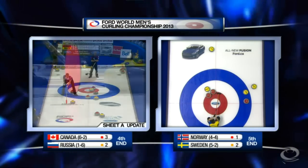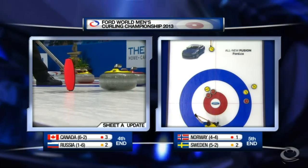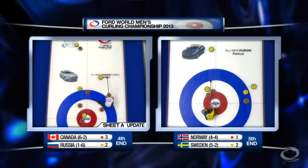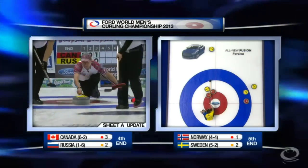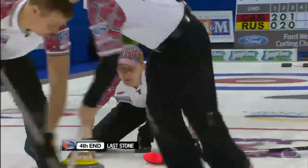Well, as Nicholas Edin decides here, we can jump over to sheet A. Andrei Drozdov has decided what he's playing. Looks like he's lying 1 on the side of the button. And is he playing this quiet to try and remove that stone, or the angle raise?